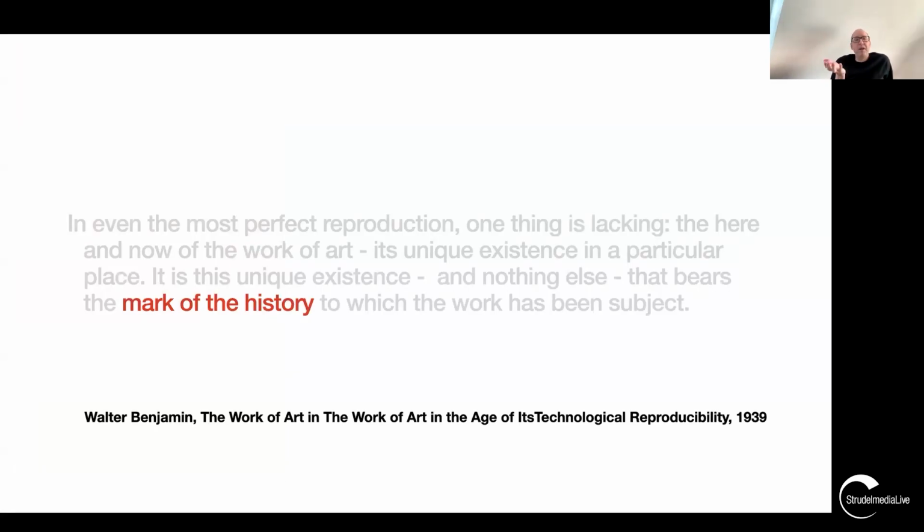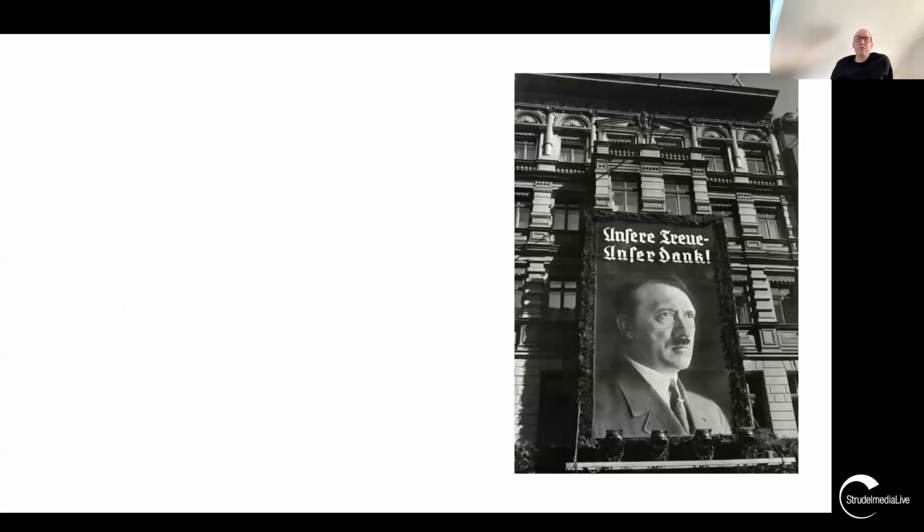Let's stop on this one that bears the mark of the history to which the work of Benjamin has been subject. I think it's important, when you look at Benjamin, to look at the age when he was writing these books. That was 1939 in Germany, and that was a troubled time in Germany. This was the high time of fascism. So this is the background, the mark of history that left its marks on Benjamin's life.